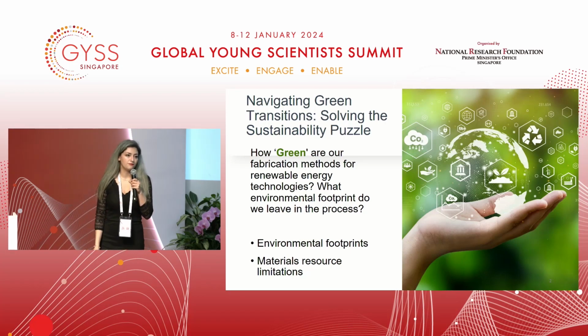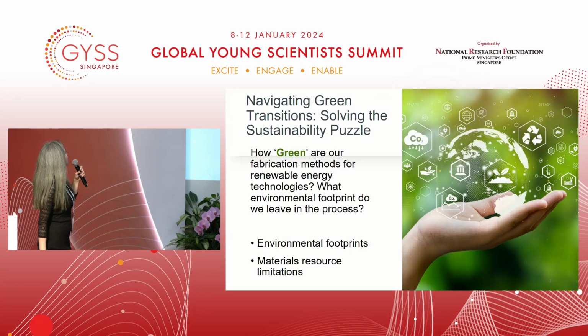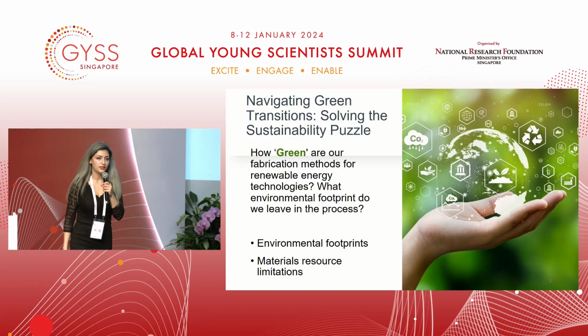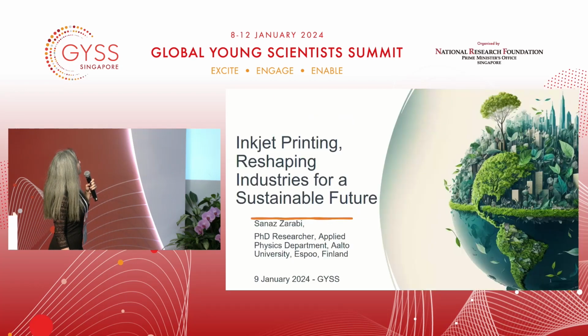When we delve into the fabrication techniques for these renewable energy technologies, a question arises. How green are our fabrication methods for these renewable energy technologies? What environmental footprints do we leave in the process? And as we tread the green transition path, should we reassess the steps that we take? Sure, we are always talking about the unlimited potential of solar cells and wind power, but do we also have unlimited material resources to provide the necessary energy conversion devices for these technologies? These questions will guide us through today's presentation.